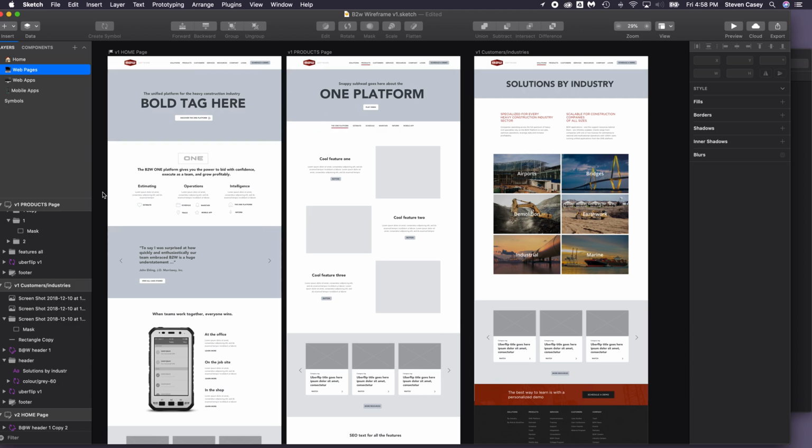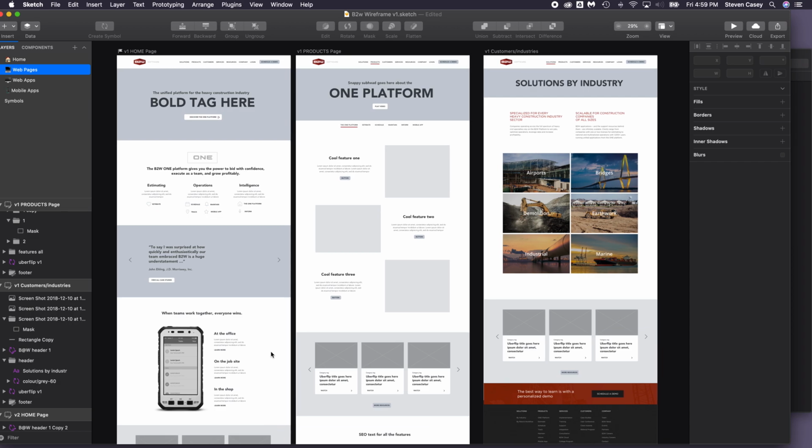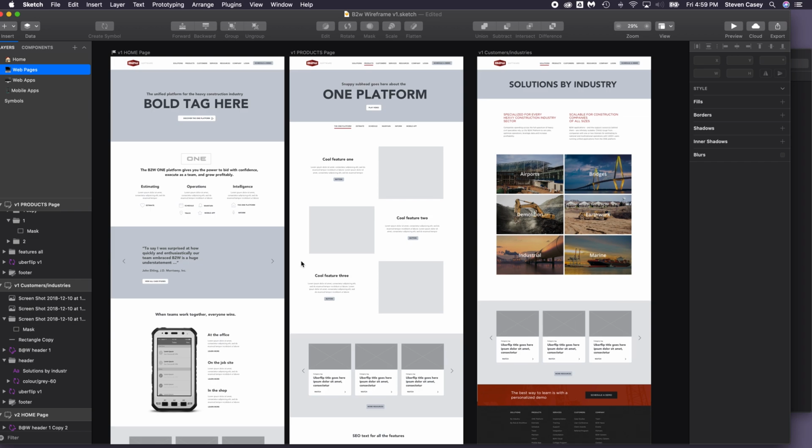First, meet with the client, find out what their needs are for a website, have a conversation, and make sure we understand what exactly they are looking for on their homepage, and also bring stuff based on what their ask was. For example, I came up with this idea of at the office, on the job, and in the shop, and they thought that was pretty good because it talks about the different constituents that need to have access to the data.